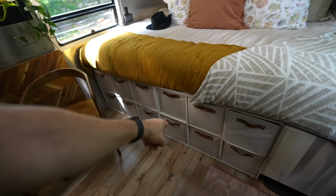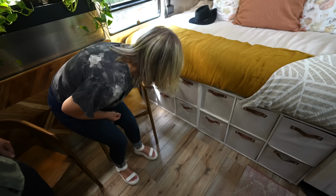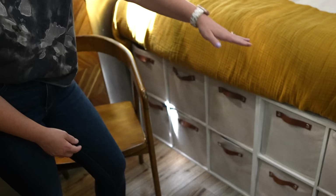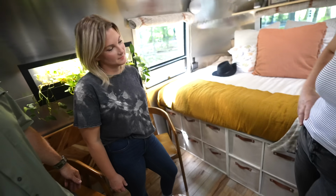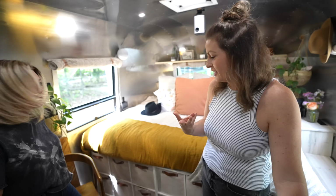So cubbies the whole way across? Yeah. My clothing goes to here, and then Stuart has these 4 bins. You get 4 bins? Those are literally 11 by 11. It's not even a square foot. You got 4 cubbies. You just got 3 hangers. They don't have any hangers. True, we have no hangers.